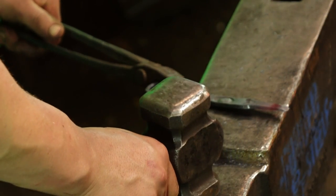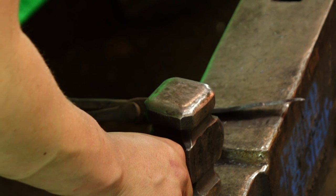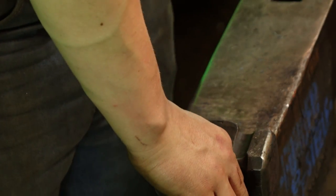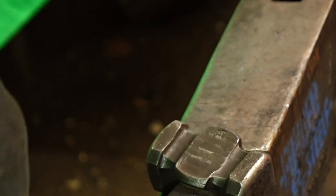Why am I gonna do this? I'm probably gonna bend it the other way around. Okay. Less yak yak, more whack whack. This thing's getting crusty with oxidation.